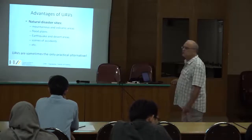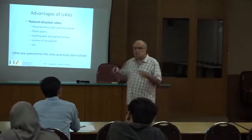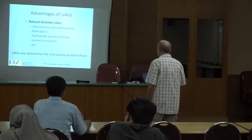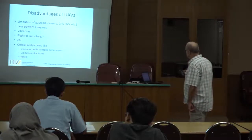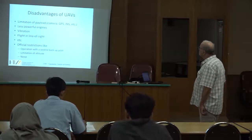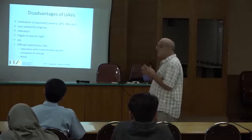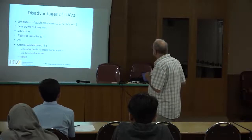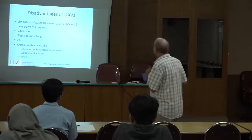Sometimes these days the UAVs are really the only practical solution. Once you cannot enter an area, you fly over it and get the information from the sky. We also have some disadvantages of the UAVs, especially with the planes, the drones I was using. We have a limitation of the payload. You only have a small one, the payload is not very high. Sometimes it's only 1 kg. You have to have a camera, that's the minimum. Otherwise it's useless to fly.